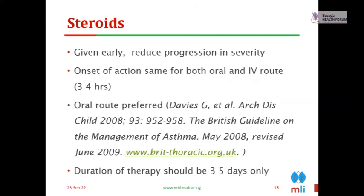The steroids. Give the steroids, give them early, and if you give them early, it helps reduce the progression of the severity because it curtails the inflammation. Onset of action is the same for both the oral and IV route, usually 3 to 4 hours. So please, again, you don't have to look for the IV route unless the child cannot take orally.